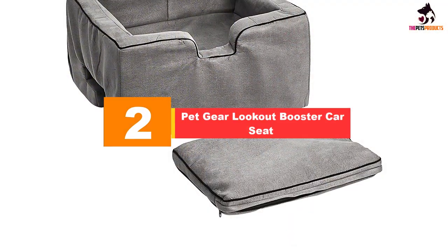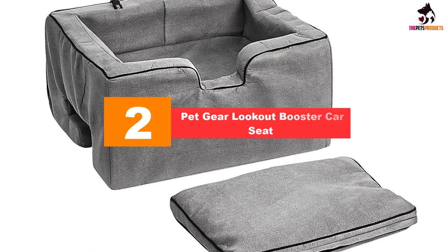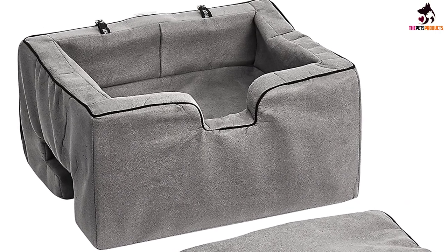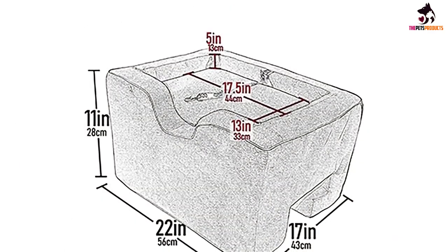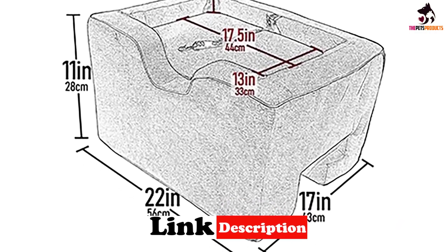At number 2, we have the Pet Gear Lookout Booster Car Seat. The way the Pet Gear Lookout Booster Car Seat is designed makes it so easy and straightforward to secure using your car's seatbelt system. The L-shaped leg of the Pet Gear serves as an anchor point for the small dog car seat. It's like an elevated boxy platform that comes with a soft and comfy pillow for your pet to rest on while taking it for a ride.